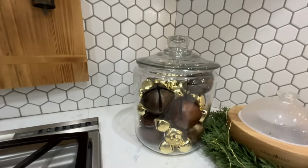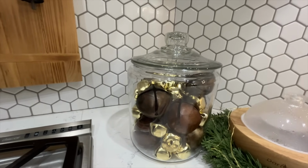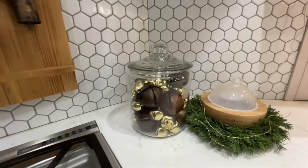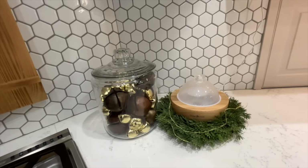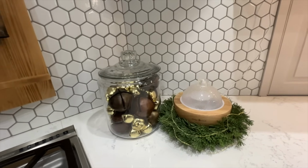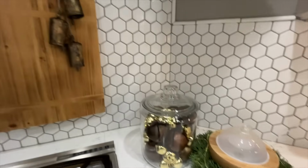These are the bells, the big ones that you saw me putting Rub and Buff on, and I just kind of sprinkled those in and about with the other ones. And then at night, when the twinkle lights light up, the light kind of glows over into the gold in the jar, and it's just really pretty.